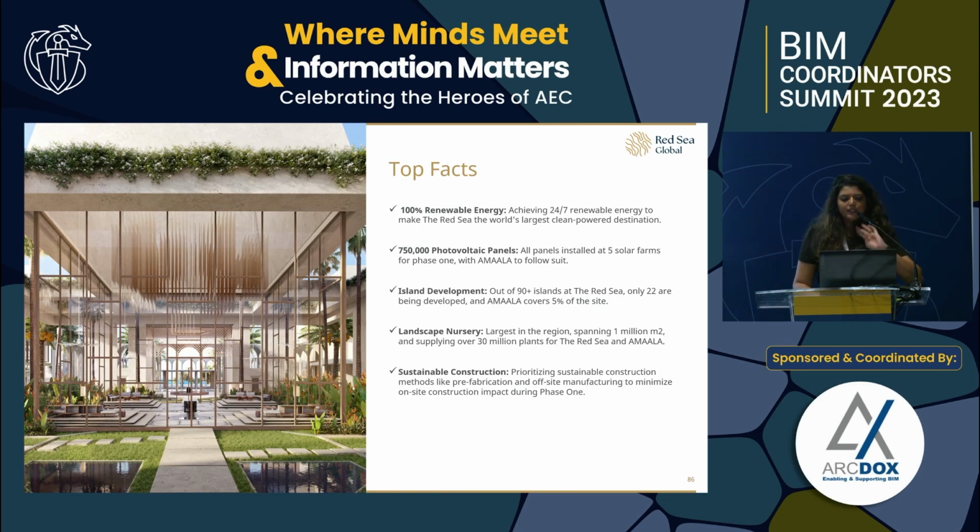Overall, our aim is to have this destination running on 100% renewable energy, for which we are setting up solar farms. Phase 1 of Amala has 5 solar farms already set up, with around 750,000 PV panels, and we are expected to have 24/7 renewable energy that will power these destinations moving forward. In terms of the green plants that you were seeing across the master plan, there is nothing there yet. So we are importing these plants from different locations in the world. The landscape nursery that we are setting up will eventually supply over 30 million plants to the resorts that we are developing.